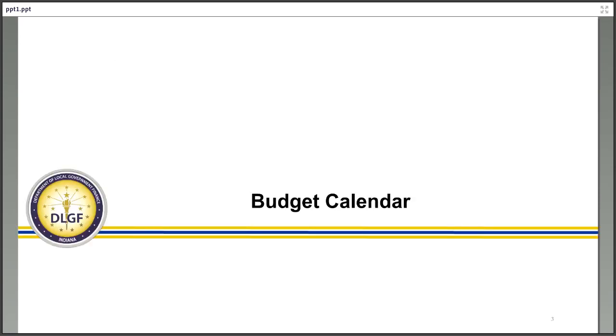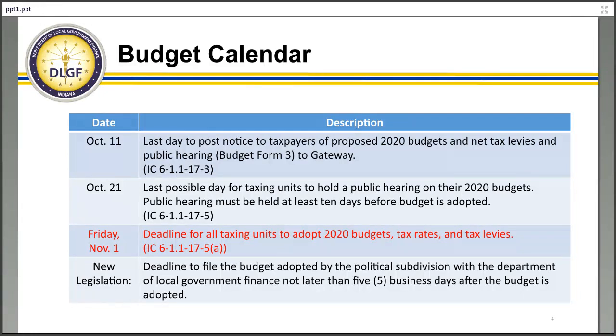Let's begin by taking a look at the budget calendar. So a lot of these dates have already passed. By statute, the last day to adopt would be November 1st. You'd have to have your public hearing at least 10 days beforehand, so that'd be October 21st, and October 11th would be your last day to advertise your notice to taxpayers. This is the advertisement that must be submitted at least 10 days before your public hearing. These 3 dates all assume you're waiting to the very last day, which hopefully you did not.